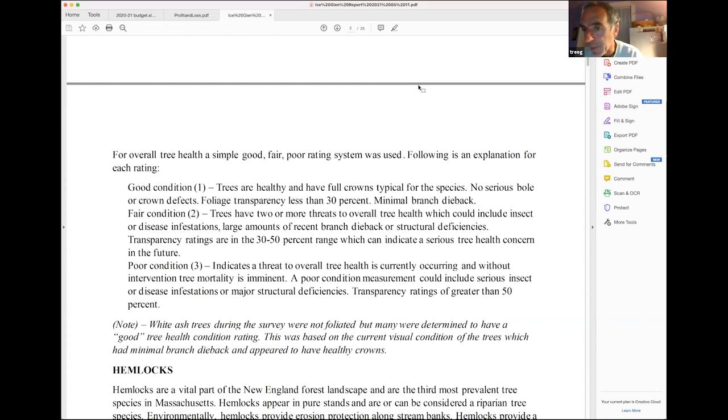Because once they die, they become a hazard. And as long as you're inviting people in to the glen, you're not shutting it down, it's a liability. So those should be the highest priorities, the ones that actually could fall into where people hike. And that's the same thing we did for DCR. There's no way possible we could treat every single hemlock.